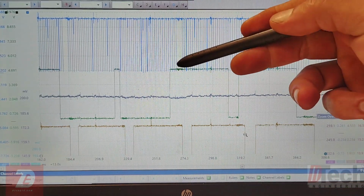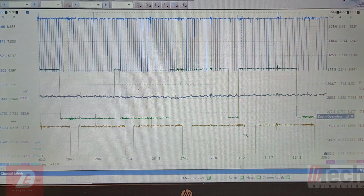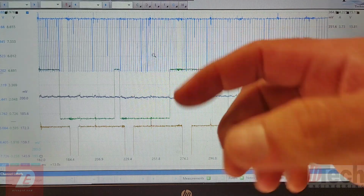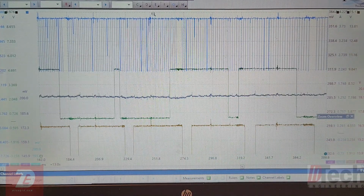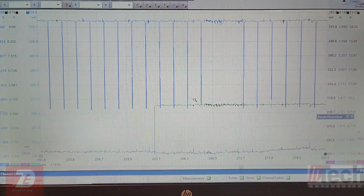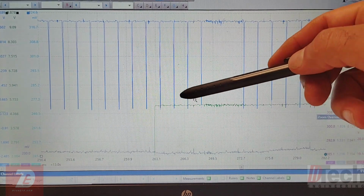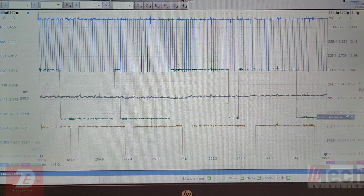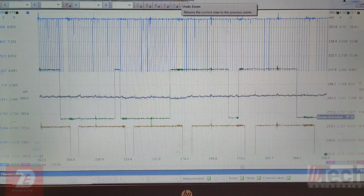So right here, on the rise in that first of the big teeth, we have crossed the gap point. Now we're in the teeth towards the left, and we are now one, two, three, four, just over four teeth over past the sync point. That looks to be like our full motion.